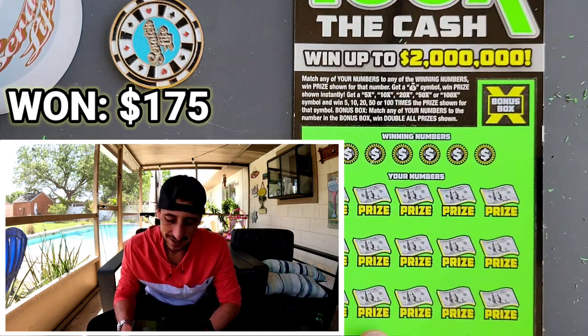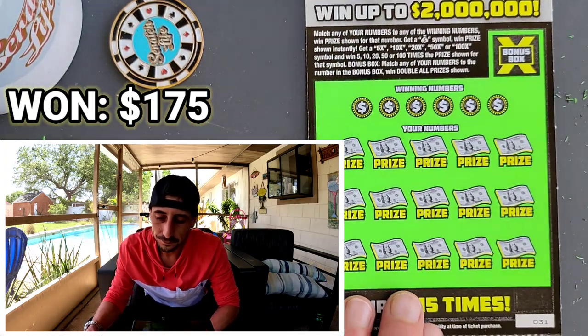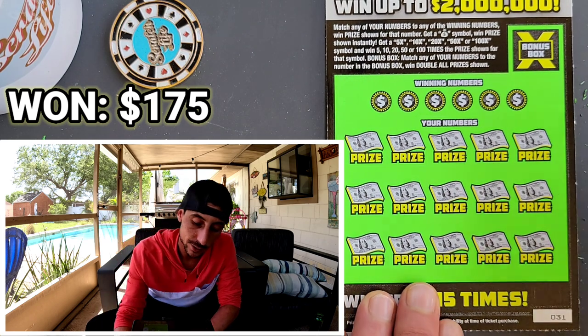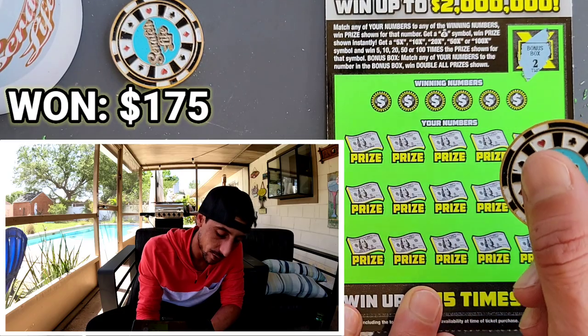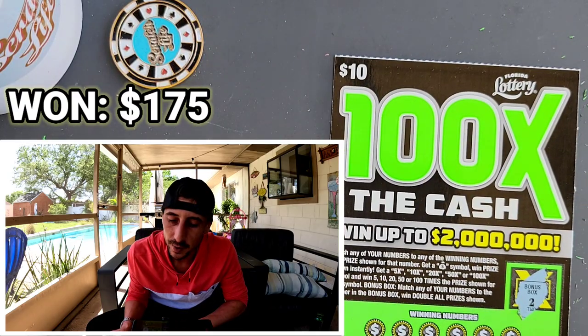Alrighty. Ticket 30. Why am I grabbing 31? So our last win was ticket 20, guys. So we are 10 straight losers. Number 2 is our winner. We're going to symbol hunt this one. And I'm seeing some kind of white line on top.